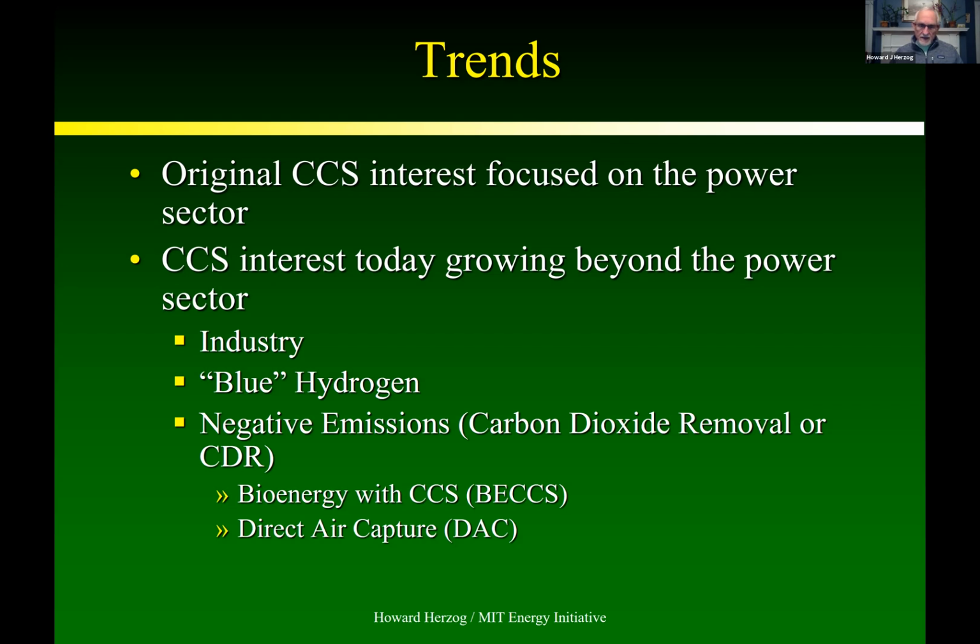Then, as I said, negative emissions. Ever since the publication of the IPCC's report on the 1.5 degree stabilization target, people realized, well, we're going to need negative emissions, even just to get to net zero. And people sort of want to go to net negative. I say, well, it's hard enough getting to net zero. You can't get to net negative without getting to net zero first. So let's just worry about getting to net zero. And then several decades in the future, when we get there, if we get there, you can argue about whether you want to go net negative.